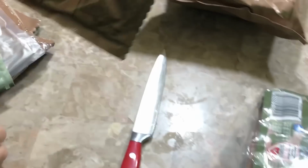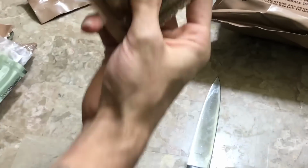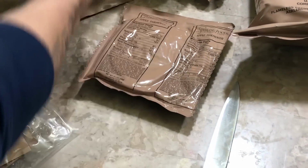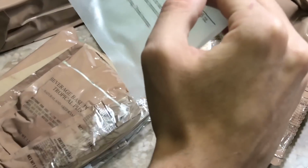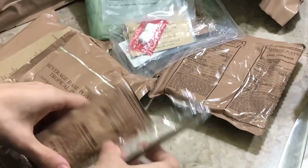Okay. Apple turnover. Oh, apple turnover. Got the cooking bag. Got all the little gum and the wipes and all that lovely stuff. Hot beverage bag. Cheese spread, infamous cheese spread. Okay, can I switch? Infamous cheese spread. Nope. So in mine came a chocolate banana nut muffin top. Ooh. Cheese spread. Infamous cheese spread.